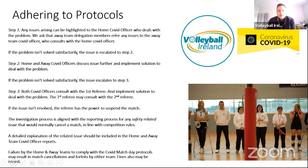If the issue isn't resolved after the third step, then the referee has the power to suspend the match. The investigation process after that is aligned with the standard reporting process for any safety-related issue that would normally arise that may result in a match being cancelled. So basically, it's in line with the existing competition rules related to health and safety.